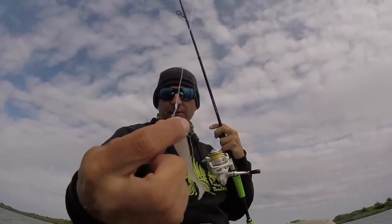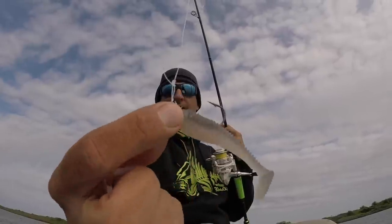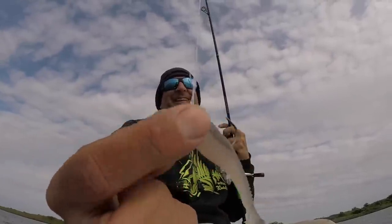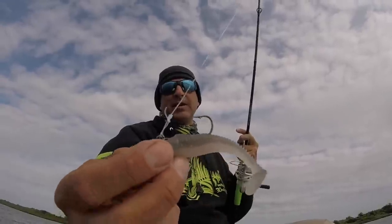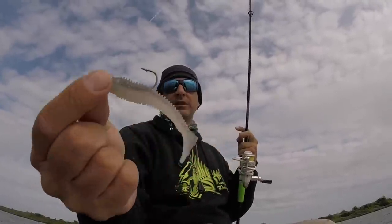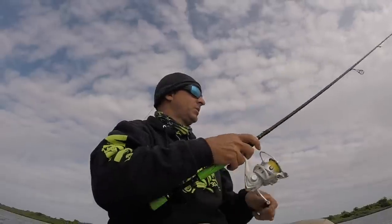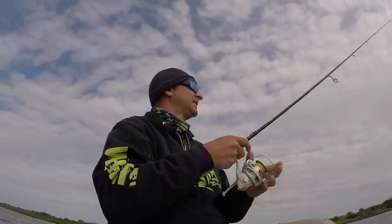So this is the Rage Swimmer 3.25. I used to be really addicted to the 3.75, which is slightly bigger, but I learned really quick that if I scale it down just a tad to this 3.25, I would pick up a lot more fish, even big fish like this 23 we just got. It's now my meat and potatoes. That is when I'm not throwing top water, like in this next clip.